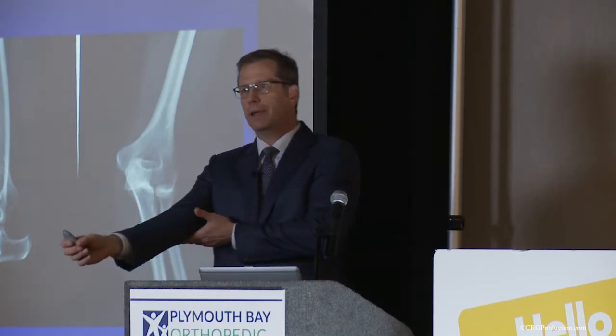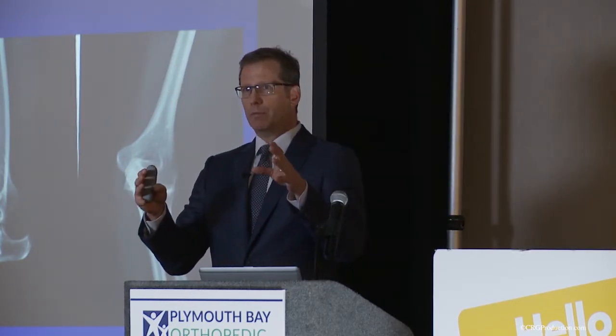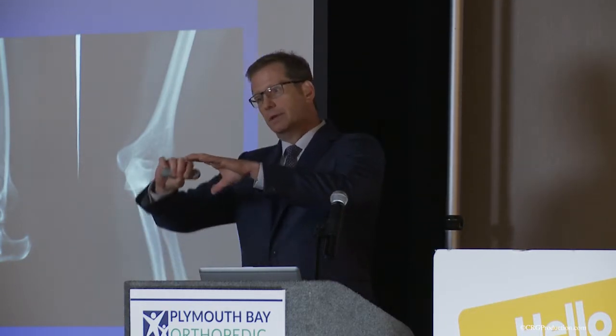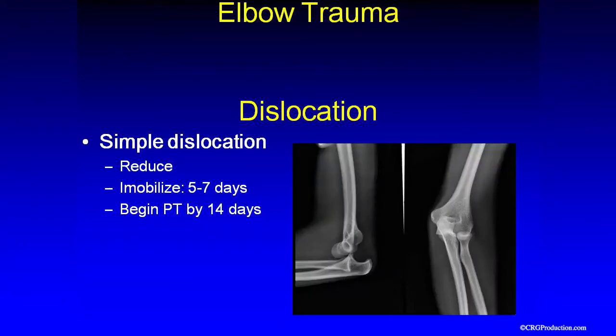Now they also can have a combination, which is called posterior lateral rotatory instability, which is the one we probably most commonly operate on, because that mechanism drives the ulna out the back and laterally. And what it does is it oftentimes fractures this bone, this piece of bone here, the coronoid. But if it's not, you reduce it, short-term immobilization, up to a week, you begin PT by 2 weeks.